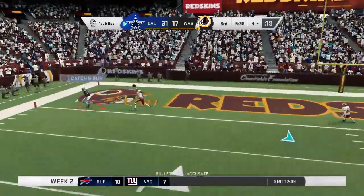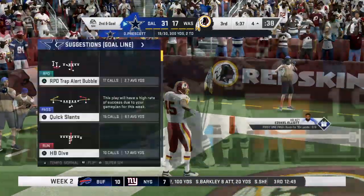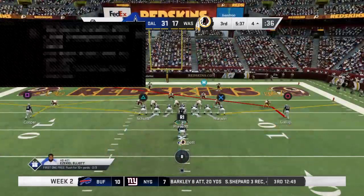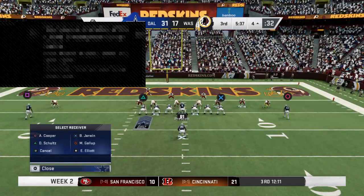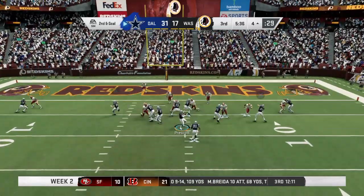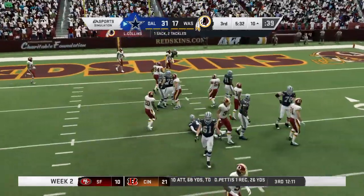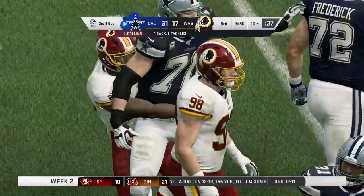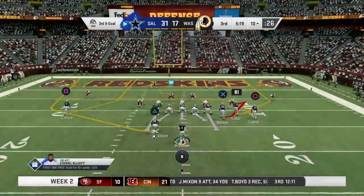Prescott from the gun. To the goal line, but it's incomplete. Cooper was the target there, but it'll be second and goal. One man in the backfield, that's Elliott on second and goal. Prescott. Under pressure, down he goes. Sacked at the 10. The safety blitz works perfectly that time for Landon Collins.